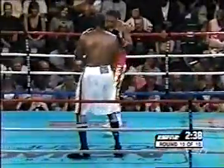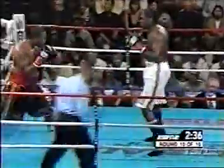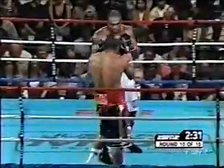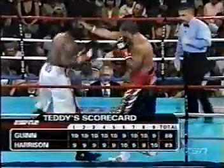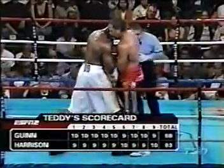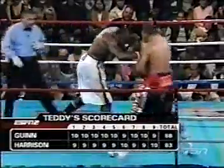Kenny Croom, the trainer for Audley Harrison, said, I have to have you throw everything in this round. You got to get him out of there. We cannot win a decision. That is how Teddy Atlas's scorecard reads, 88-83 for the 30-year-old Dominick Guinn.